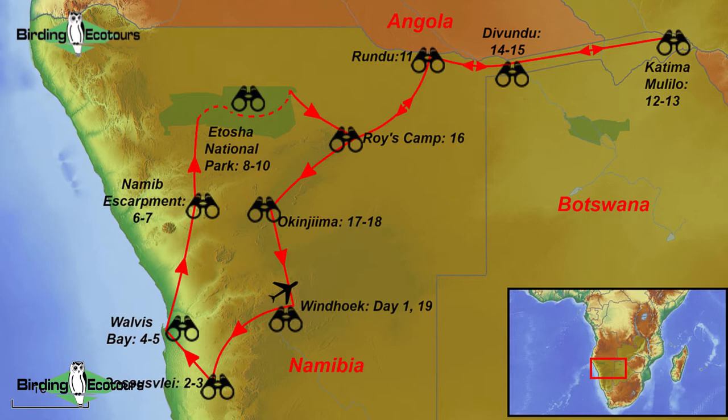Here we spend a while birding this incredibly rich and verdant area before we transition our way back to Namibia, calling in at the wonderful Okanjima Nature Reserve, where we conclude this tour with thrilling activities such as leopard tracking and tracking Temminck's ground pangolin.